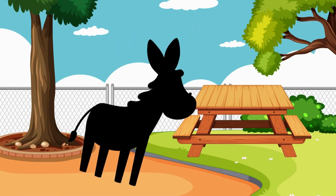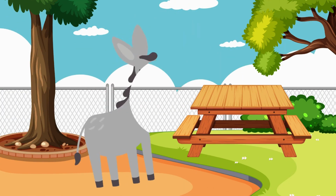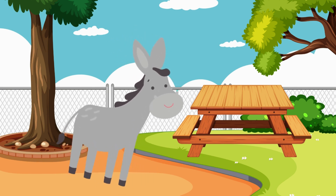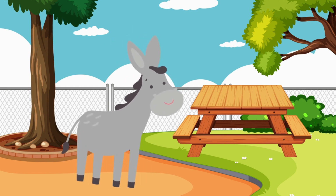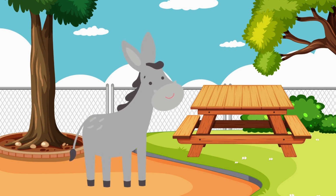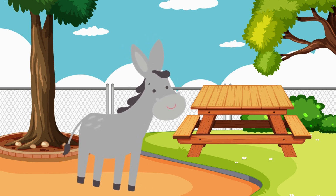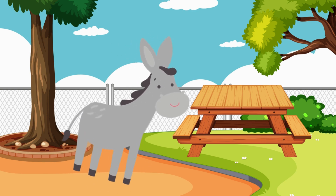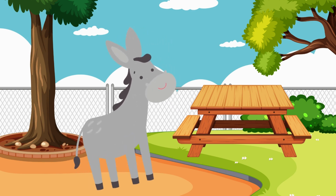What farm animal is it? It is a donkey. Donkeys are domesticated members of the horse family, known for their strength and endurance. They are used for various tasks on farms, including carrying loads and pulling carts.